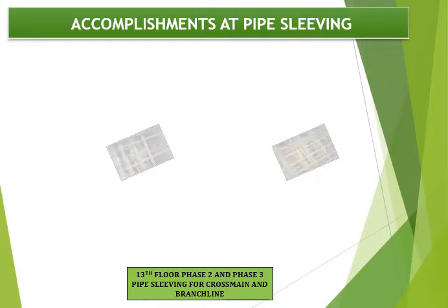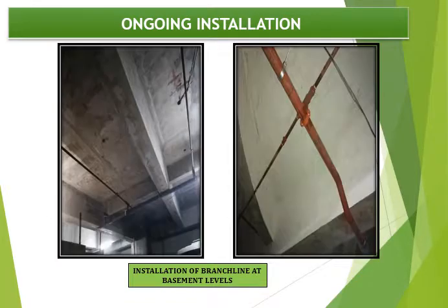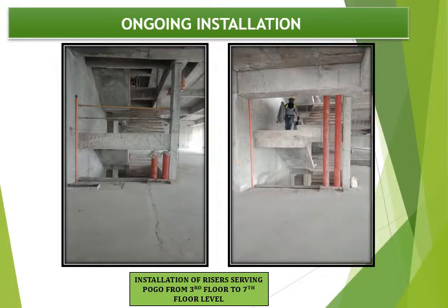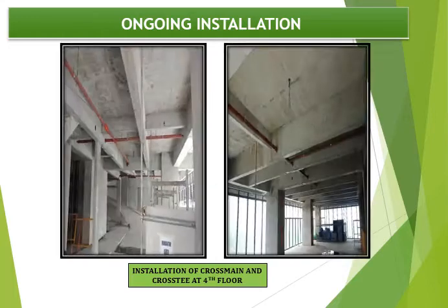For the progress photograph of fire protection works, shown is the sleeving of cross main and branch line at 13th floor phase, and the installation of branch line at basement levels. Next photograph shows the installation of riser serving pogo from 3rd floor to 7th floor level. Lastly, the photograph shows the installation of cross main and cross T at 4th floor level.